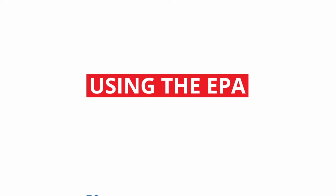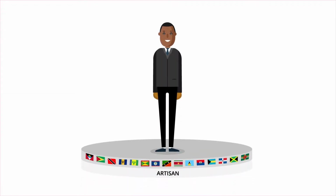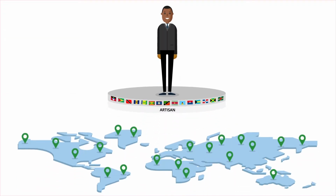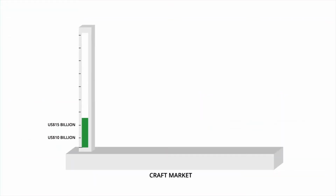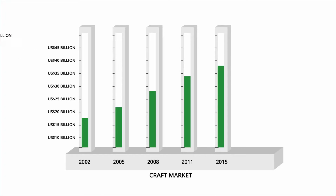Using the EPA to export Caribbean craft and artisanal products to the EU. If you are a Caribbean artisan, you are part of an industry that globally is doing well. The market for craft increased from $17.5 billion in 2002 to over $34 billion in 2011 and continues to grow.